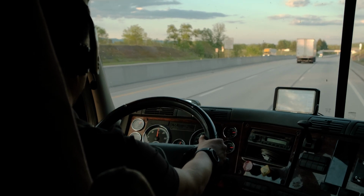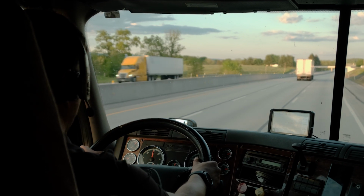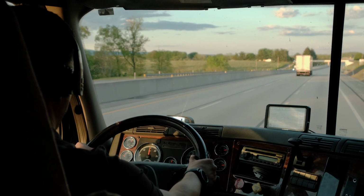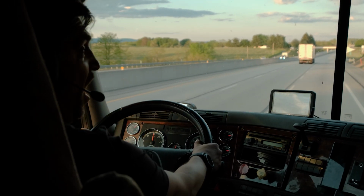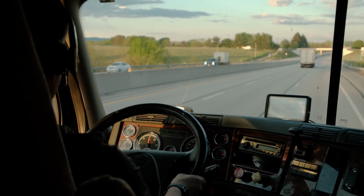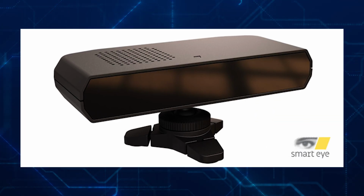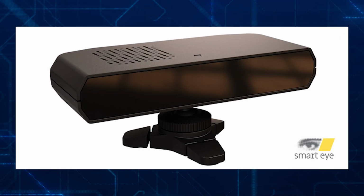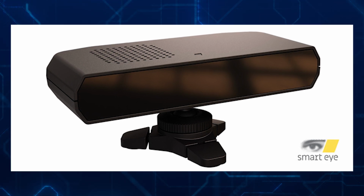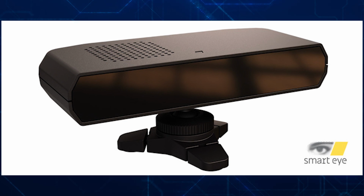The AI-based algorithms analyze subtle changes in a driver's head movements, eye gaze, and facial expressions to detect early signs of drowsiness and distraction in real time. The system then alerts drivers at the earliest possible point, helping to reduce the likelihood of a potentially hazardous situation. AIS consists of a standalone camera unit and an electronic control unit with wireless connectivity.